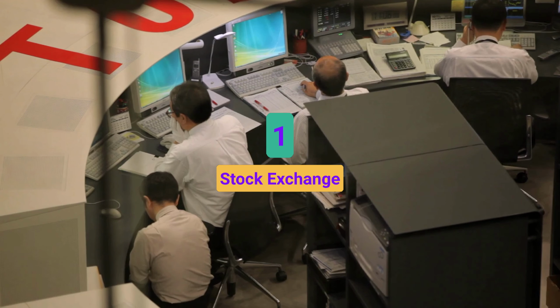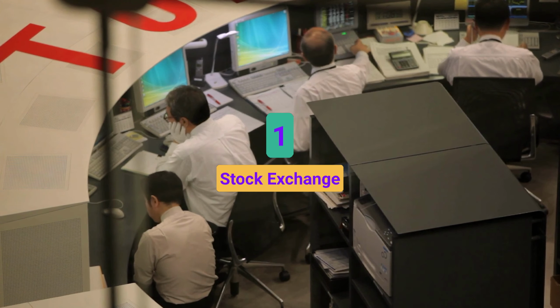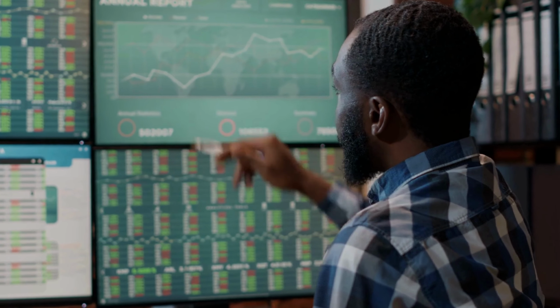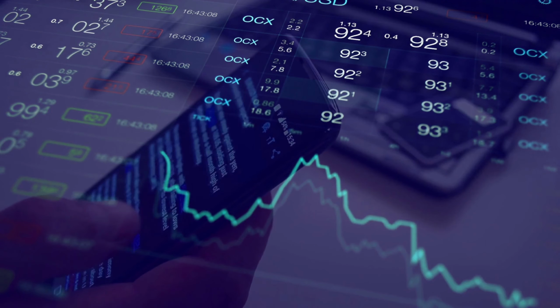1. Invest in the stock exchange. Investing in the stock market is one of the most popular ways to make your money work for you. You can possibly make a big return on your investment by purchasing shares of publicly traded firms. But keep in mind that the stock market can be dangerous, so do your research and invest only what you can afford to lose.